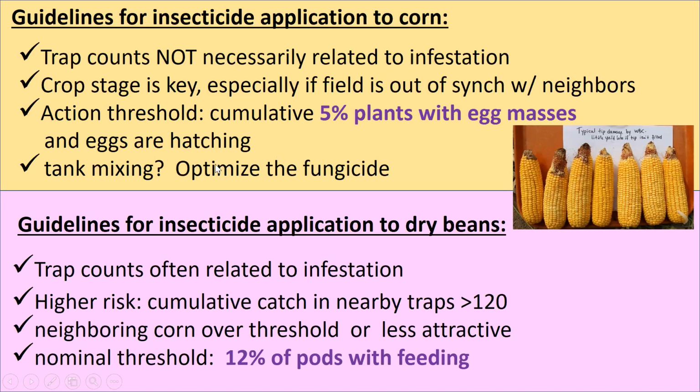If you're going to tank mix with a fungicide, and a lot of people do, optimize that fungicide timing. Don't worry so much about the insecticide. You're going to kill what you're going to kill within a 7 to 10 day time frame, and you might get some late eggs hatching, and there's nothing that you can do about that.